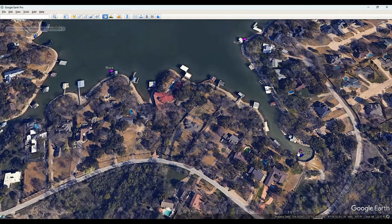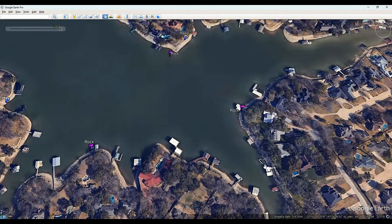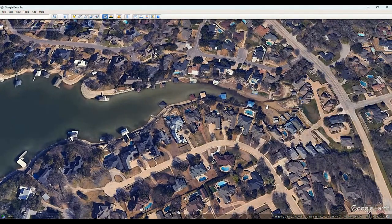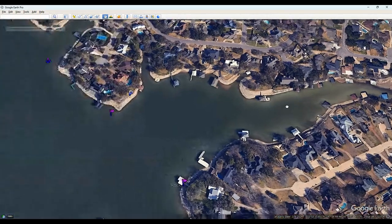So definitely that little pocket looks interesting. You've got a lot of rocky shoreline all through here. You got some really good rock here around this dock. Moving back in here, I didn't see too much. There's a little ditch back in here, but nothing too crazy. Then we move up here.